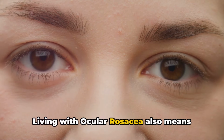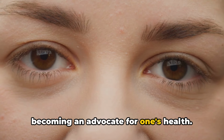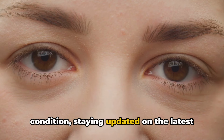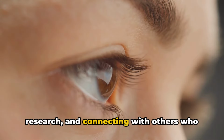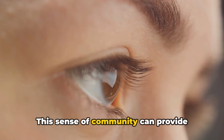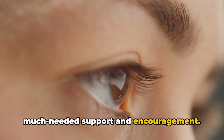Living with ocular rosacea also means becoming an advocate for one's health. It involves educating oneself about the condition, staying updated on the latest research, and connecting with others who are going through the same journey. This sense of community can provide much-needed support and encouragement.